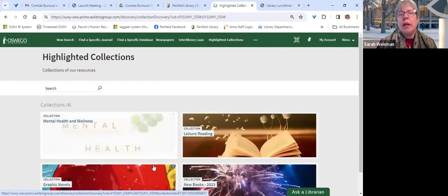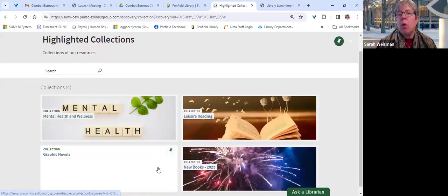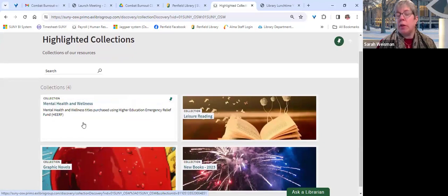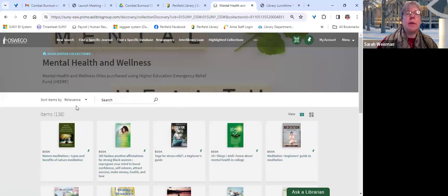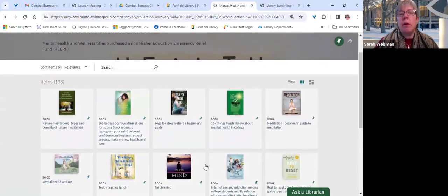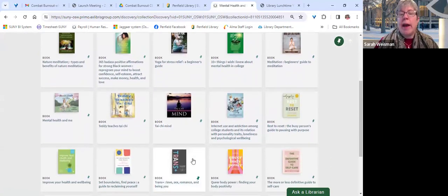We have created a grouping of materials, which will give you easy access to see what mental health and wellness materials we have. That's the first one we're going to take a look at. We have four of these highlighted collections. I'm going to click on mental health and wellness. These are the materials that we purchased with those campus grant funds that came from the federal funds. We have 138 items, and you can browse, see the book covers, and see what we have.